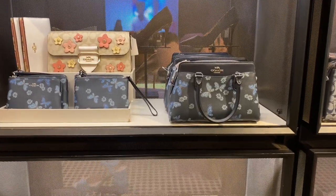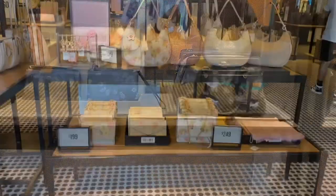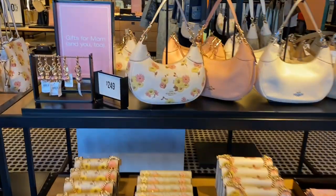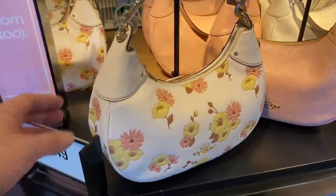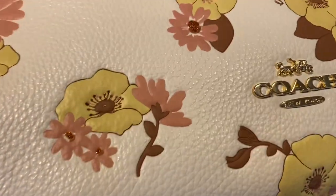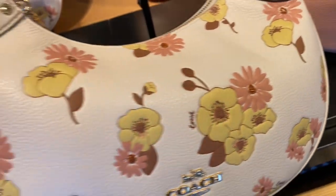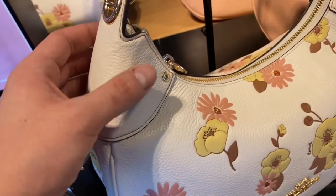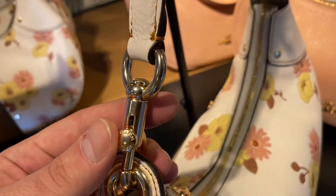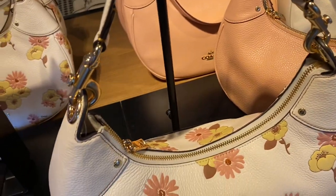Hop, skip to my loo, onto these beautiful, new, lovely prints. And first up, we're gonna be looking at the Mara Hobo Bag in the Floral Cluster print. This has a nice, beautiful, soft, white, pebbled leather. I do believe that's probably called chalk. That's generally what Coach calls their white colors. But it felt really good. It didn't feel cheap or anything like that.